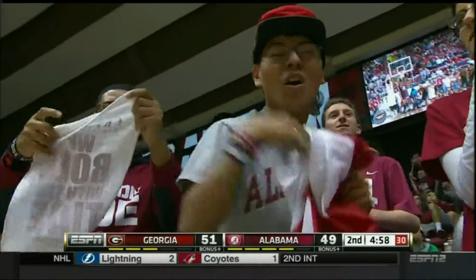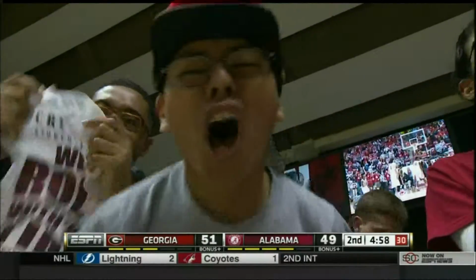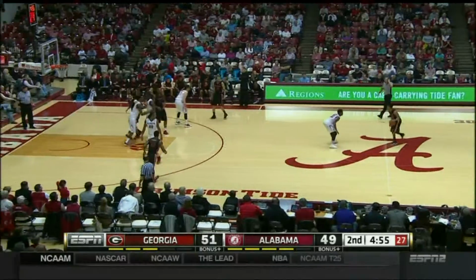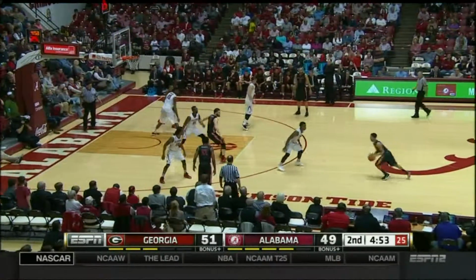We have a quick timeout called by Georgia. 14 points tonight for Riley Norris. What a spark he's been off the bench for Alabama. 4:55 to be exact as Georgia has the basketball.